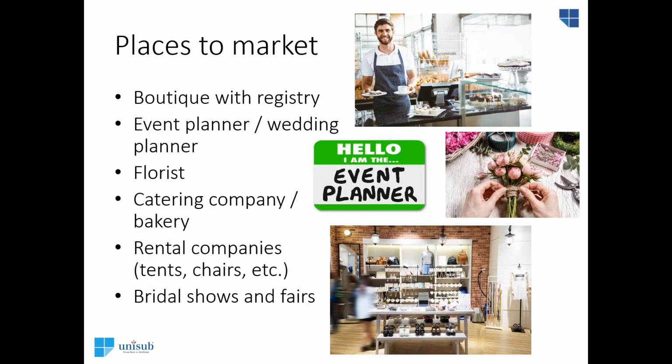Yeah, and then you can also go to people like event planners, florists, catering companies, and rental companies for weddings. They also have connections within the wedding industry. So even if they don't actually want to carry your products or offer them to any customers, they might know of a photographer, for example, that really would like to have some more wedding products to offer. Right. And these are all ideal locations for your wedding products.